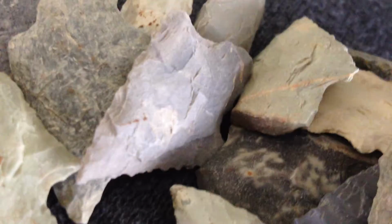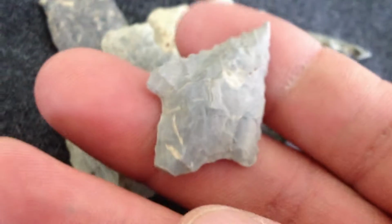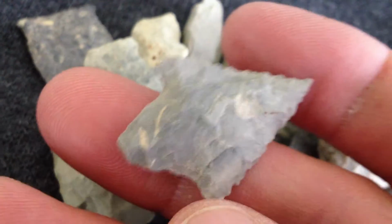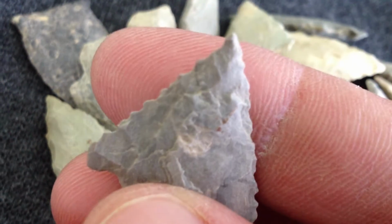So in terms of these, I haven't even pulled them out for a year. I haven't pulled them out of that one cubby hole where I keep them for one year. So it's good. It's good in all aspects. I mean, look at these points. Just quality stuff.